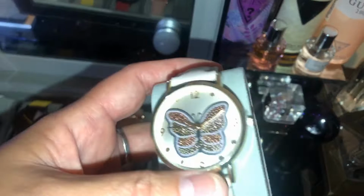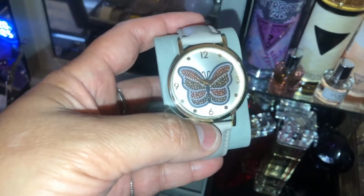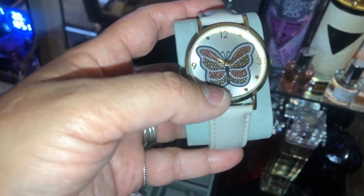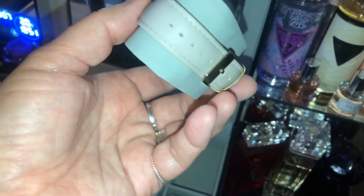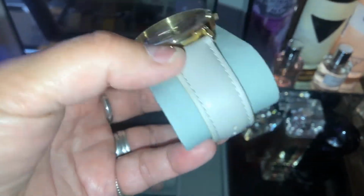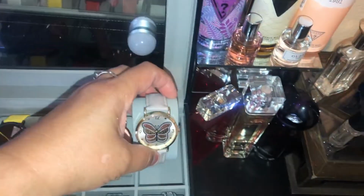He also gave me this one at the same time on Valentine's Day. This one feels like it still has a plastic. I haven't worn this one yet, but he knows I love, love, love butterflies. So he got me this one. I love the shimmery on the butterfly. And it's kind of like a grayish taupe band color. So I like that one.